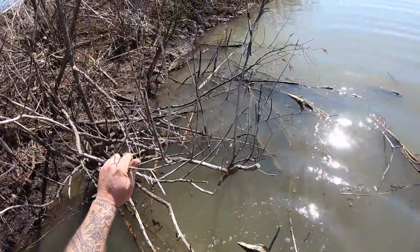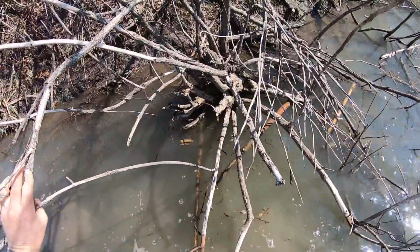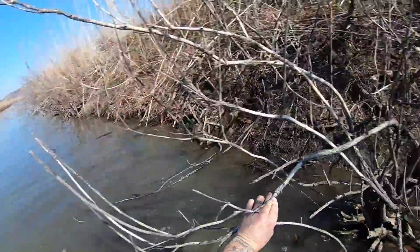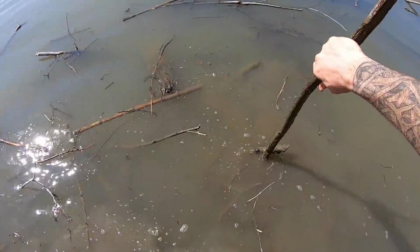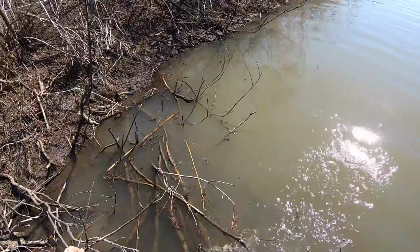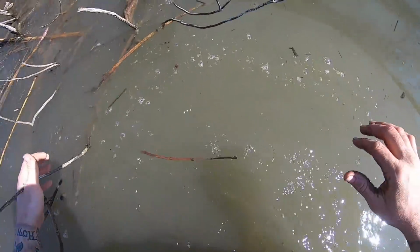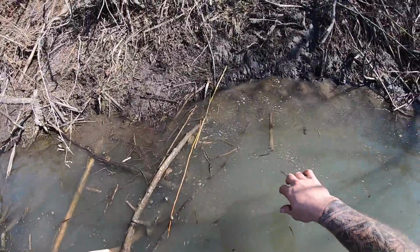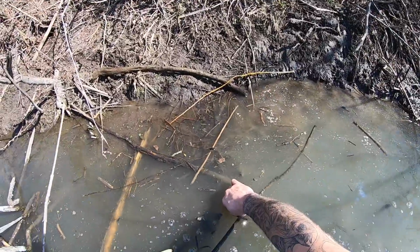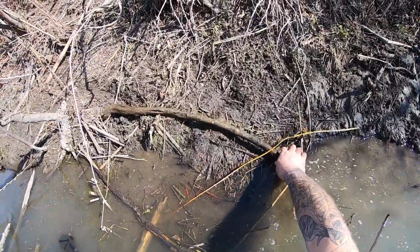Here we go. Right there, going up into there. So right under this tree is one. Holy crap. That's a hell of one right there. That one about went too deep. Big one there. Right here.